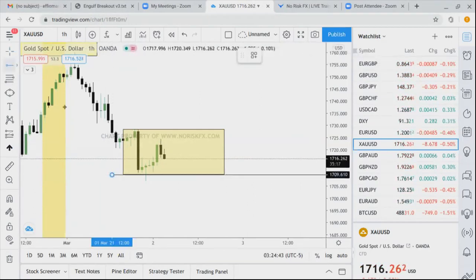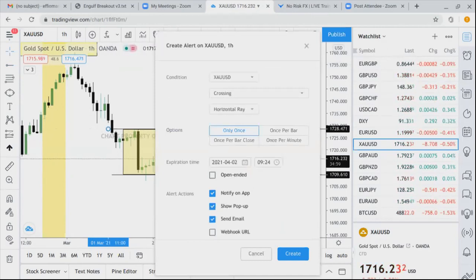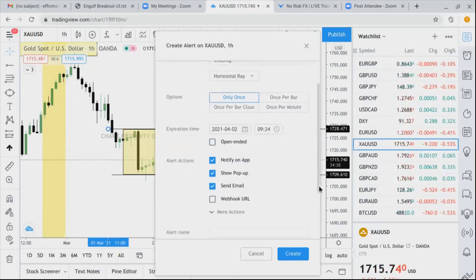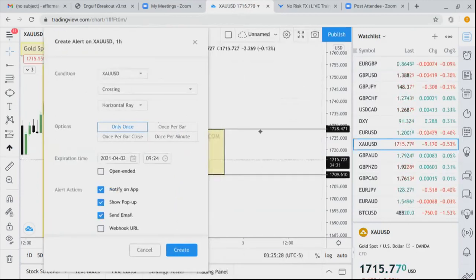Put a line here. Put another line here. Now, on this line here, set an alert on that line. Now, the kind of alert you're going to set is once per bar close. So what it's telling you is that once the market breaks above that line and closes, it will send you an email, or a notification on your app, or show a pop-up, or whatever you want. Once it does that, you know we have something on our hands.